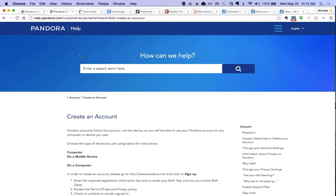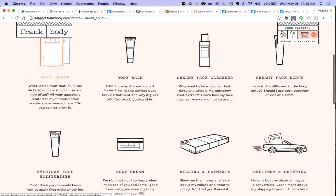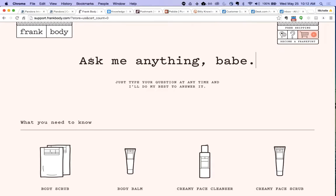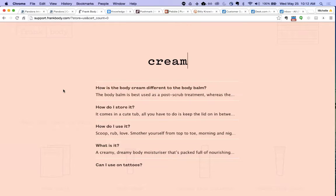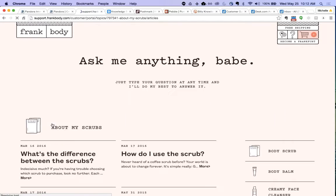I want to show you another site that I really love, which is Frank Body. They are an Australian company, and they sell a lot of different creams and scrubs. And even though this looks completely different from the Pandora page, it's actually the same Desk.com support portal on the back end. So if I click in here, this is the search bar. You can see the different articles that come up, which is really great. These are the different knowledge topics. So if I go in and look at body scrubs, I can look at all the different articles.